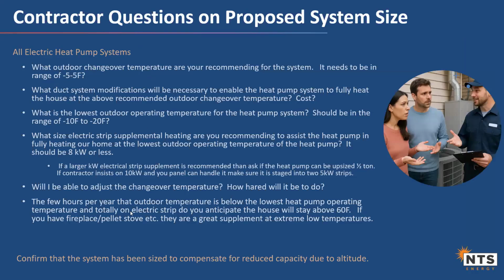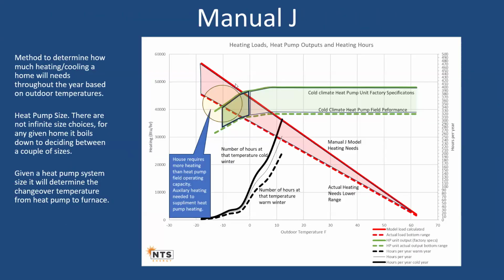So that's how they're going to size. They're going to look at this and say, what unit size will get me in here with confidence so I don't have too much of this electrical strip in here. And if I'm dual fuel, I'm coming down here. The ducts are the constraint. If the ducts aren't going to get changed, it's going to basically come in around here at 20 degrees. If I change the ducts more, okay, I can put in a little bigger unit, get it down to 10, 15, and I can use more heat pump.